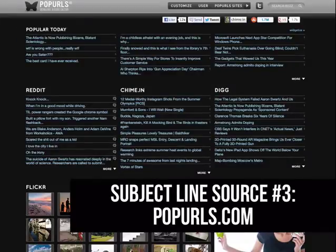Pop URLs, again, it's another place just to go and see. This is an aggregator of all the top stories across a number of different news sites. So you can see, number one, what's hot in popular culture. Do you want to tie in to a story that's very current and in the news? It also will give you some additional headline ideas.